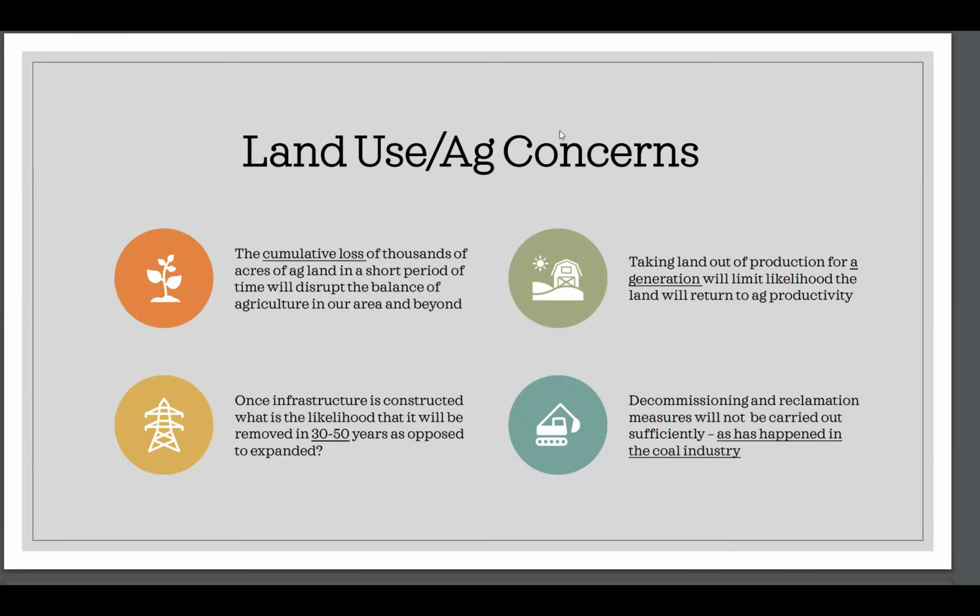So just to give you a little bit of an idea of what our land use concerns are with ag, it's the cumulative loss of our ag land. It has the potential to disrupt the whole balance of that economy. You'll be taking land out of production for a whole generation. Usually the son takes over, the nephew takes over, the grandson. But when that land is out of production for more than a generation, it's pretty unlikely that someone's going to come back and want to farm that again, buy all that equipment and start up from scratch again.